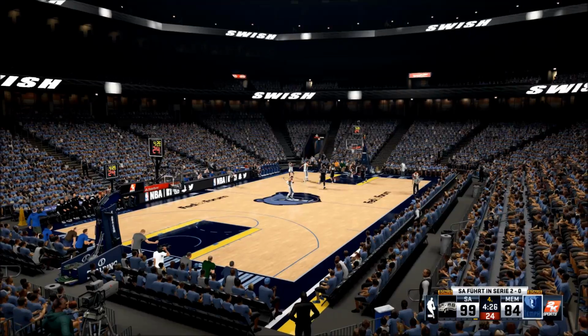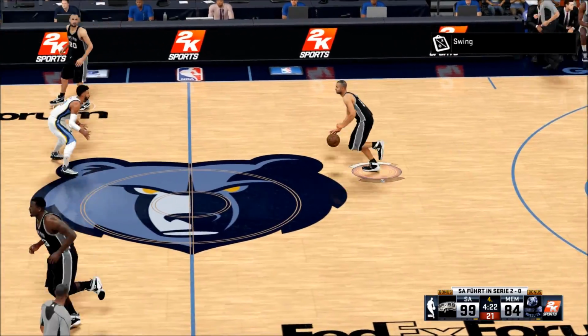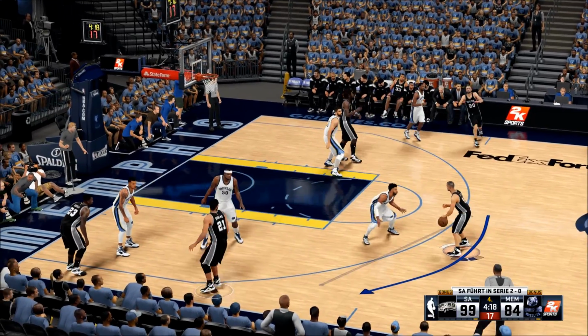The shot's good from Gasol. No doubt about it. He has done a ton to help his team, but he's going to have to do even more if they want to have a chance to get back in this.